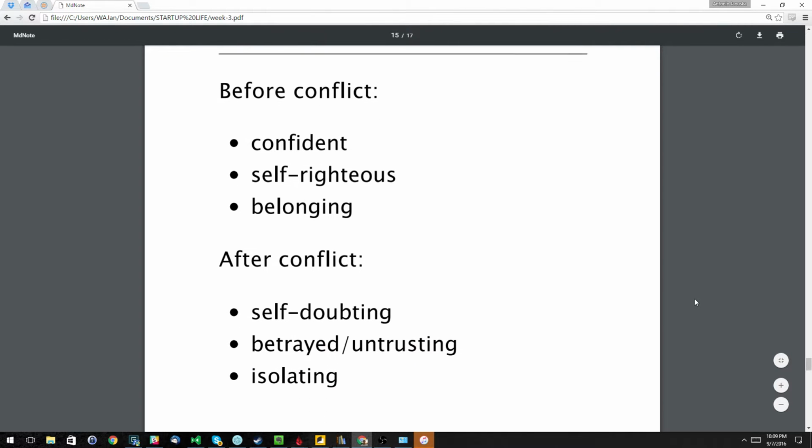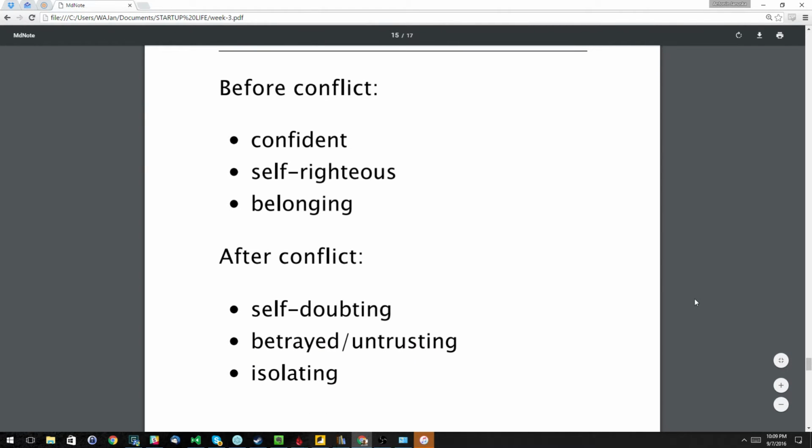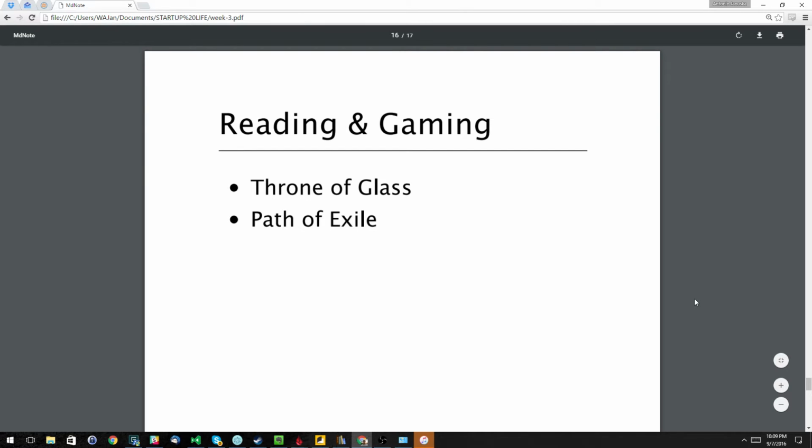After the conflict, so after she finds out, she's very self-doubting. She's doubting of her own abilities. She feels very betrayed and untrusting, and she's very isolated from others. She feels very alone because once she's on the run, the Assassin's Guild is basically after her, and all her friends are potential enemies. And to wrap this up, reading and gaming. I started reading Throne of Glass, which ironically the main character is an assassin, and I've been playing Path of Exile. So I feel like those things are pretty useful in this context.